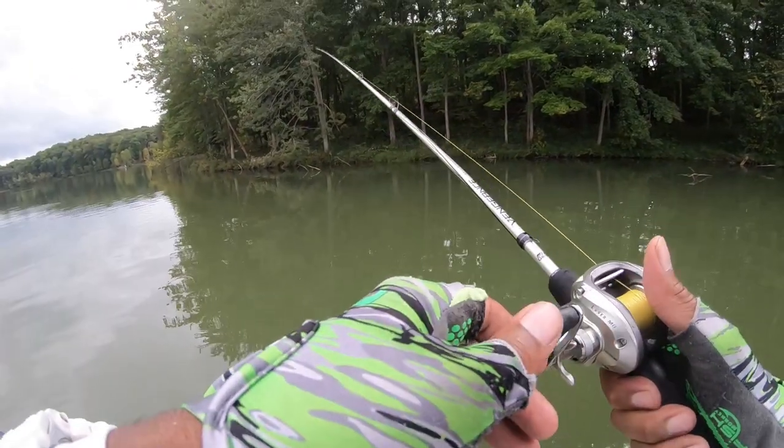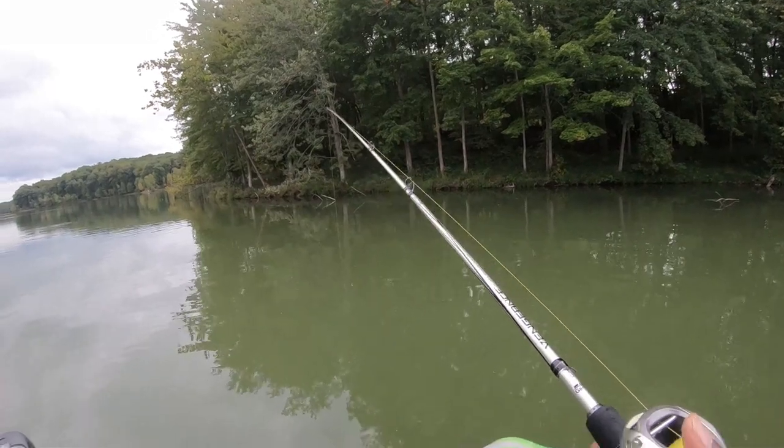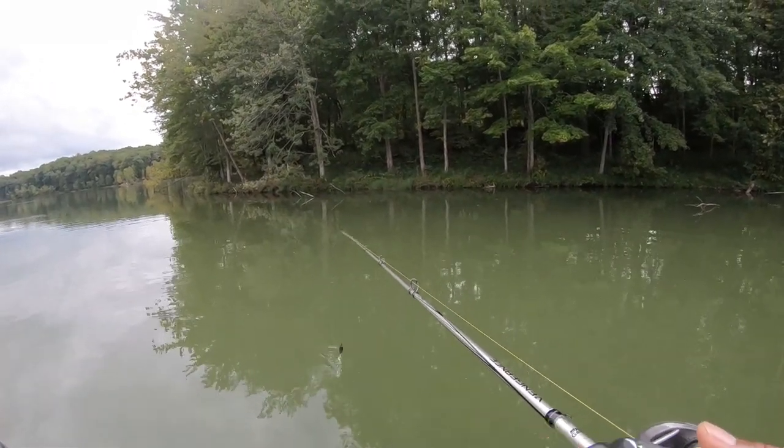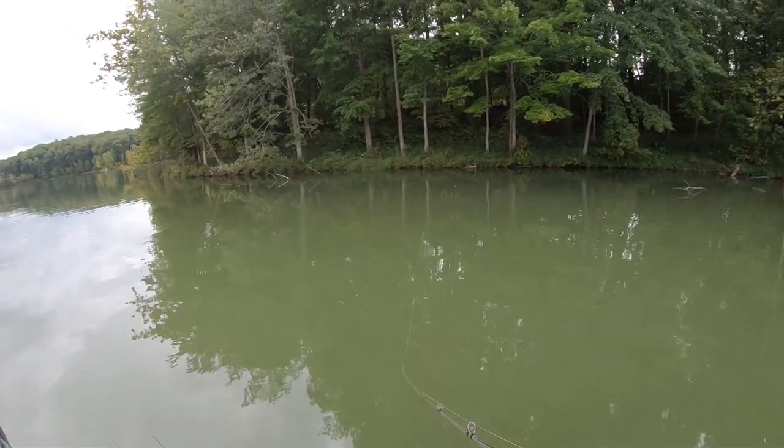Probably put in one more hour. If nothing happens, I'll call it a day. But it's been a good day. It's been a fun day out. Always good to get on some bass. Definitely did better out here today than I have my last few trips to this lake just by pulling in those two bass. And the second one was nice and chunky.